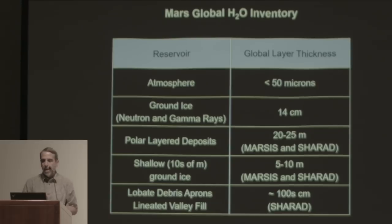Okay, so to wrap up, I'll just give a brief summary of where we are in terms of this H2O inventory, again using the units of equivalent global layer thickness. The current atmosphere has just a tiny, tiny amount of H2O, but given enough time, it provides the pathway for the ice to move around. And certainly, if there were a previous climate regime with a thicker atmosphere and a more active water cycle involving snowfall, more widespread around the planet, then the atmosphere obviously plays a much bigger role.